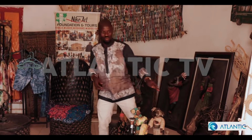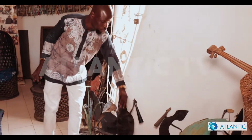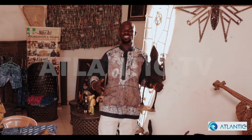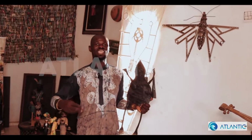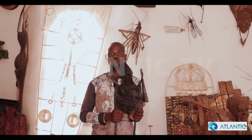And here too, we have a metal sculpture. In the olden days, there were different ways we communicated with ourselves. One of the ways we normally communicated, which I'm going to show you in the main gallery, is through signs and symbols as well.